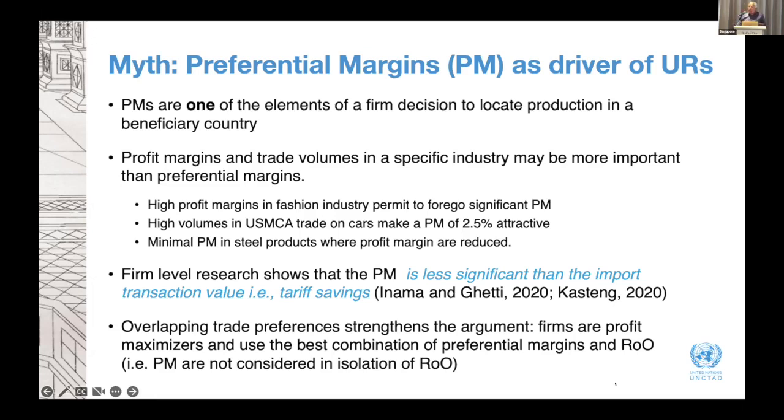So what is important, and what drives firms to use FTAs, is not really the preferential margin, but the volume of a transaction. Because the volume of a transaction times the preferential margin is what a firm is saving in terms of duty. And what also drives the use of free trade area agreements by firms is the sector in which you are working.